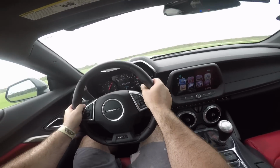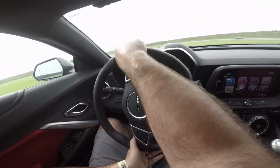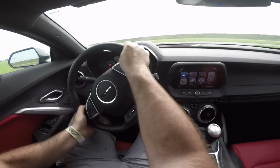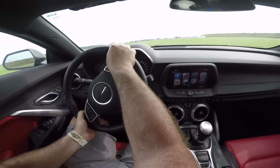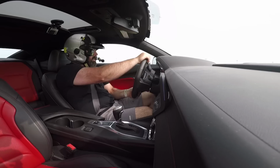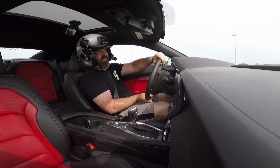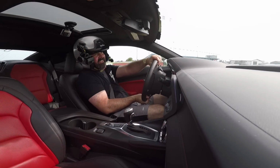Come on, baby. It did take a minute to downshift there, which wasn't ideal. Makes me wonder if I should maybe use the paddle shifters. My head is just pounding off the roof here. I've got so little headroom.